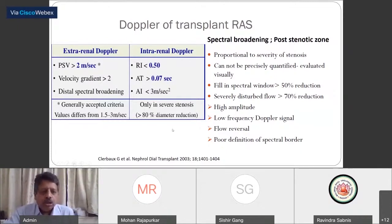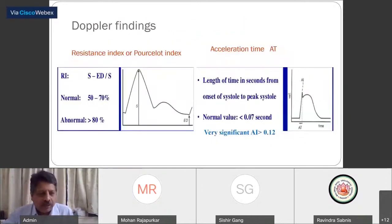Only an 80% reduction will be called severe stenosis. It can be a full spectral window. If it is there, possibly there is more than 50% stenosis, and if there is severely disturbed flow in the intrarenal vessels, then possibly more than 70%. But again, it is operator dependent, and we have to be very careful. The gold standard for confirmation is only the angiogram.